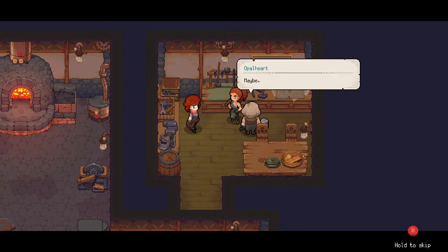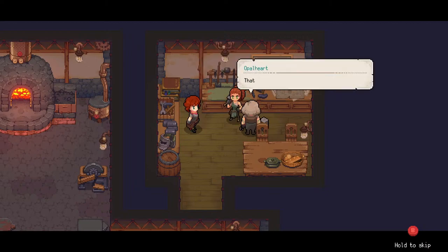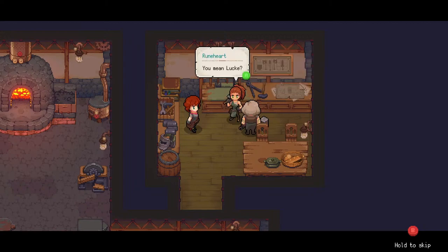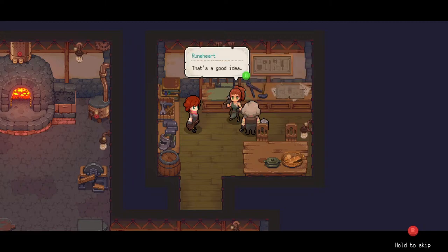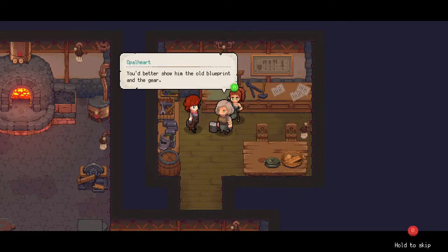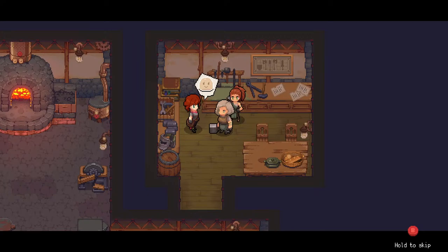Wait a minute. Maybe you could ask a friend of yours. Which one? That farm boy who designed a custom wheelchair for his father. Luck again? He came up with the blueprint for the wheelchair himself. He seems to have a good head for design. Maybe he'll be able to come up with something here too. That's a good idea. You'd better show him the old blueprint and the gear. Then let us see his idea for it.